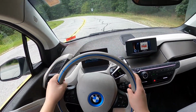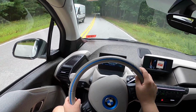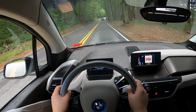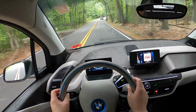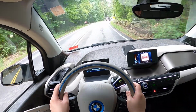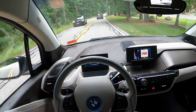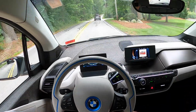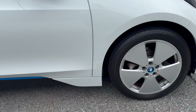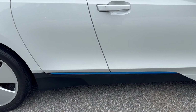So in this BMW i3, we also have one pedal driving. In most cases, if you plan it correctly, you'll be able to come to a complete stop right where you want to be with the one pedal, and you won't have to use your brake. Sometimes with electric cars, you'll find that the one pedal driving is quite grabby. You won't find that in here. I feel like the regenerative braking is quite predictable and easy to use.